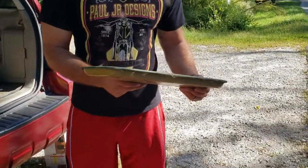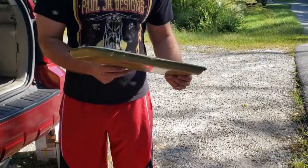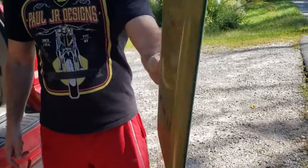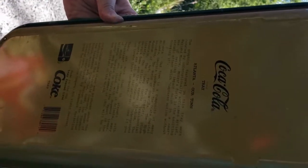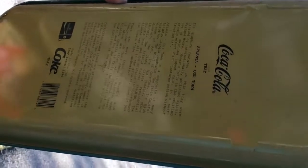Coca-Cola tray. My wife knows about it. Flip it over on the back. It says it's from Atlanta, dated 1996. So right around the time that we had the Olympics in Atlanta. That's the front.